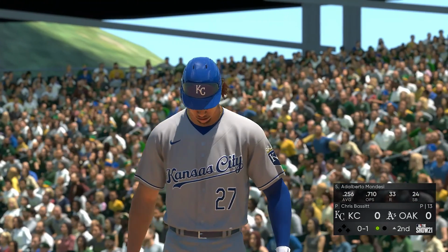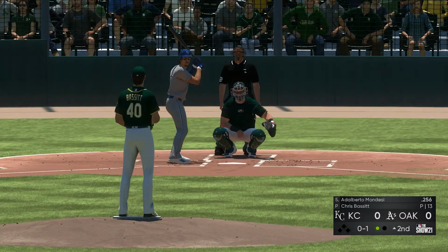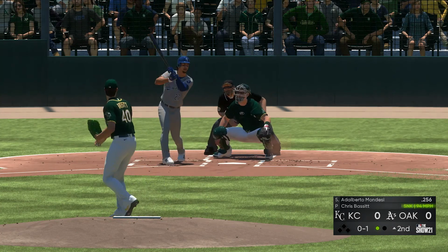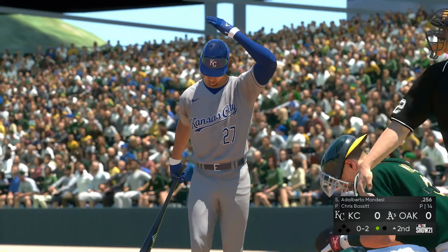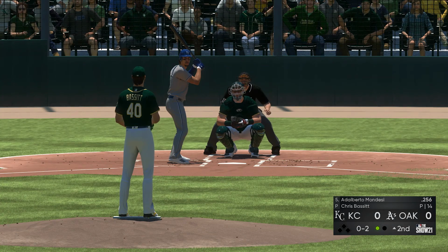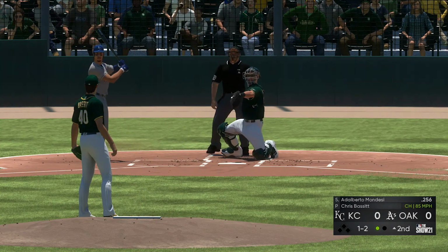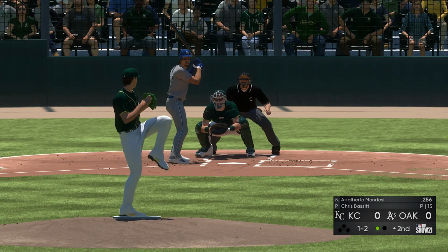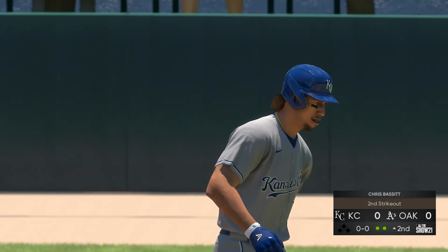Adalberto Mondesi is in with 1 away now as he swings and misses here at strike 1. Still looking for our first hit in the ball game. And it's quickly 0-2. Nothing in 2 count, and the pitch. Ball 1 as the changeup misses well off the inside. Now a swing and a miss. He struck him out, and it's 2 up, 2 down to start the second.